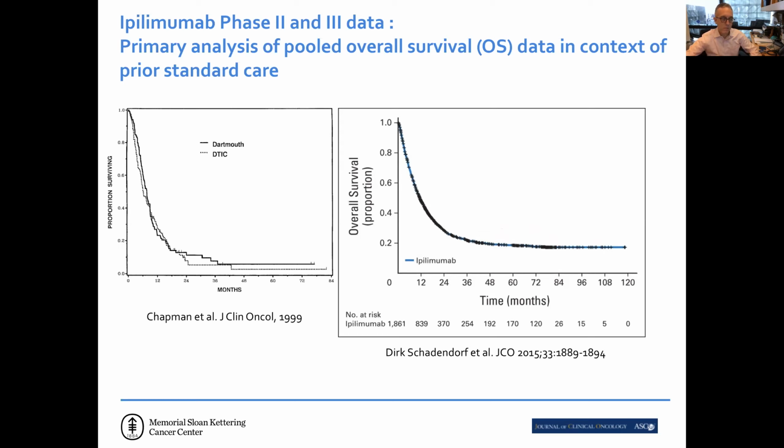Now, that may not seem like a particularly impressive number, but truth be told, this left side of the slide was what we as melanoma oncologists were used to seeing in the era before the development of checkpoint blocking antibodies, the era before the development of BRAF and MEK inhibitors, that we saw this rapid decline in survival curves with maybe 2 to 5% of people alive despite either single agent or combination chemotherapy. So even though that 20% number is quite low, it really was an important step in the right direction for the whole field and, of course, for our patients most specifically.